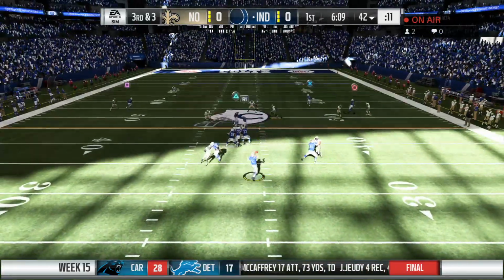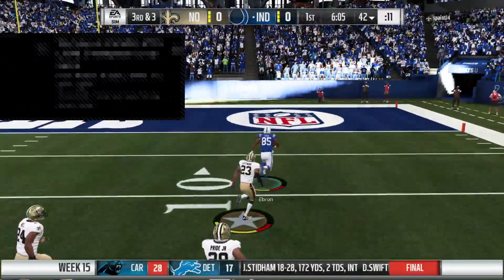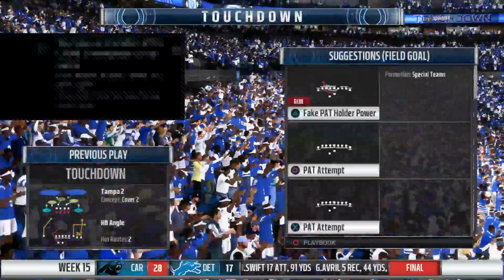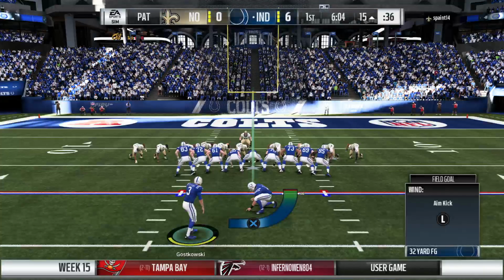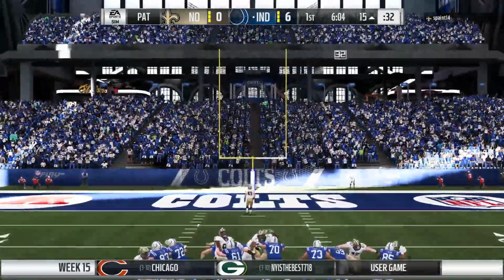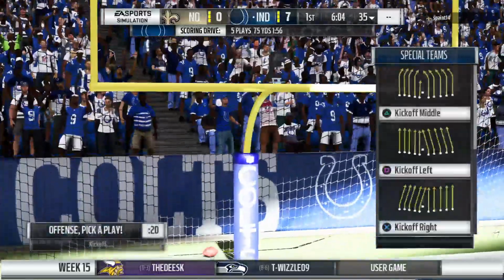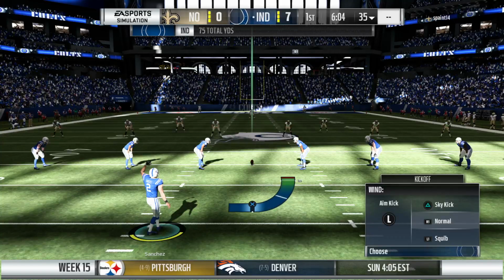Out of the gun, Luck. And he connects with Ebron. Touchdown, Indianapolis. Eric Ebron, his 3rd touchdown now on the year. And the Colts are going to take a first-quarter lead. Extra point good by Gostkowski. And that makes the score 7-0. The kickoff.